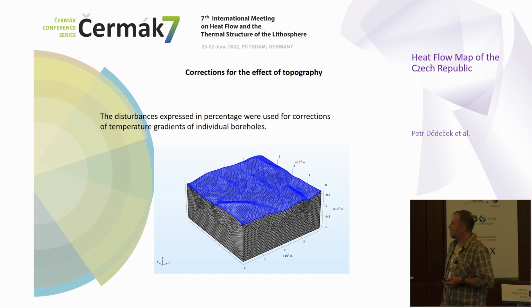We did standard procedures with the data. If it was necessary, we did corrections for the effect of topography. We did 3D numerical models of the surroundings of the boreholes with realistic topography on the surface, and the temperature of the surface reflected the altitude and longitude. And after computing the models, we were able to correct the data.